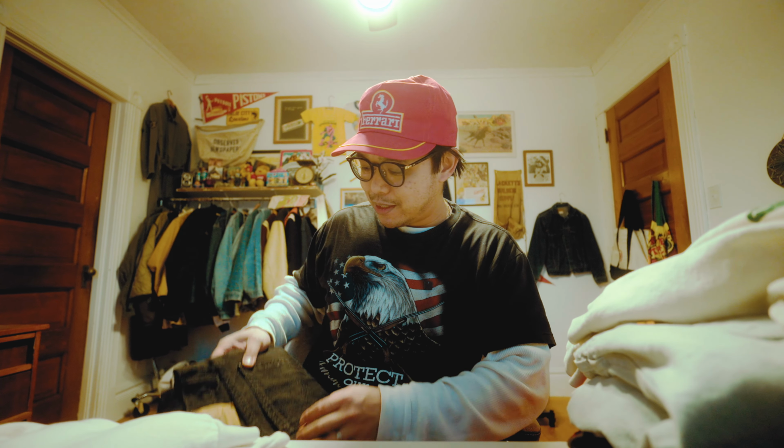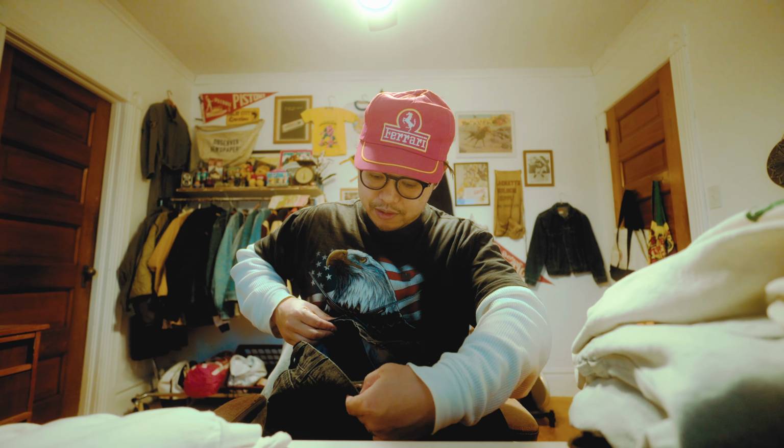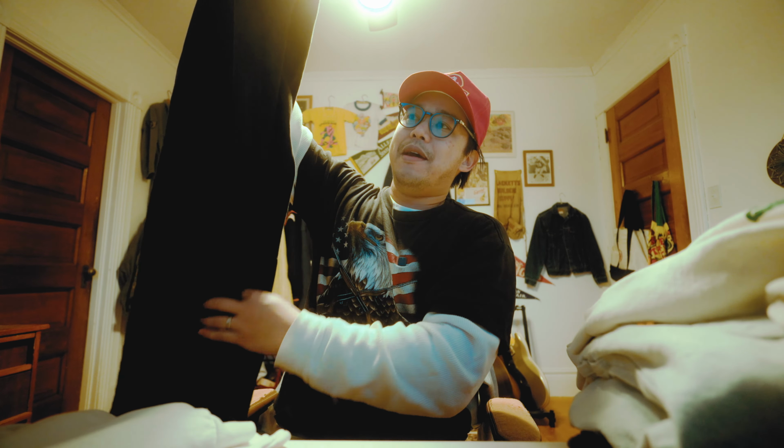There was this other guy at this estate sale, and he was kind enough to hand me this pair of 550s because they were my size. Orange tab 550s, black too. I believe these are also made in the USA. Yep, made in the USA, which I feel like is really hard for me to find. I usually find orange tabs. They're usually made in like Mexico or Guatemala for me. But nice to find a black pair too, made in the USA. So that is a good pair.